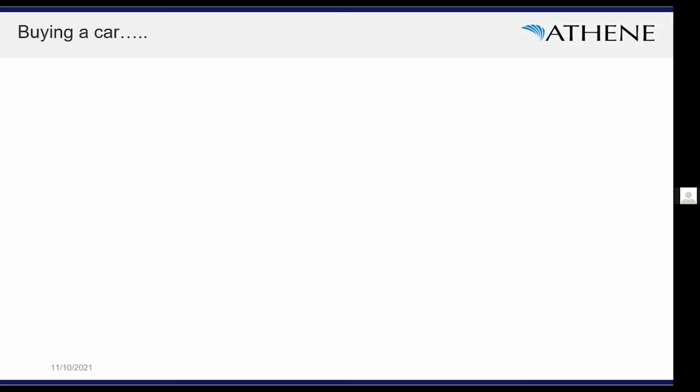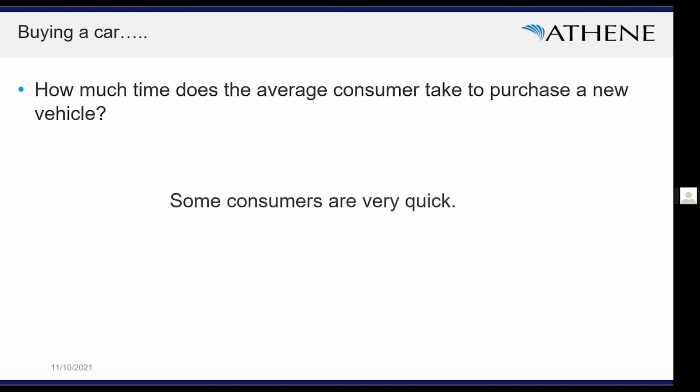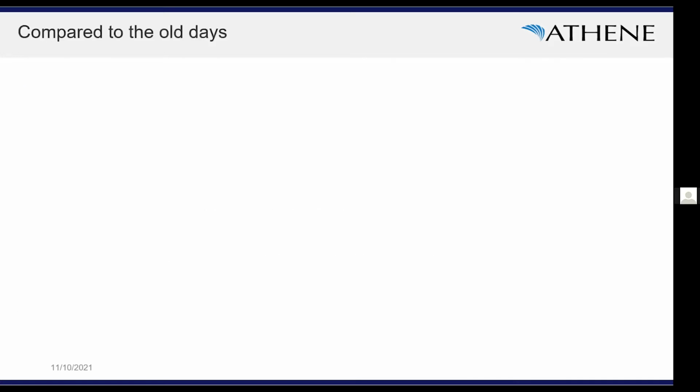While we get into that, if any of you have bought a car recently, how much time does the average consumer take to purchase a new vehicle? How much time did you spend researching it online, seeing what the options are? Some consumers are very quick in purchasing a car. They show up at the lot, say, "Oh, this one's silver, excellent, just the color I wanted." But some consumers like to take their time.